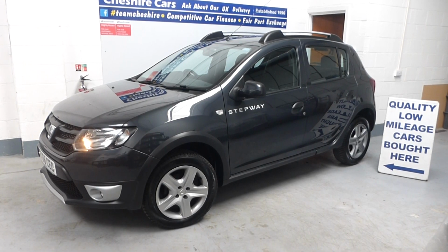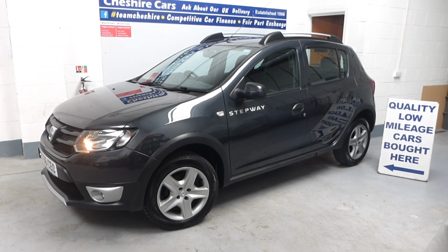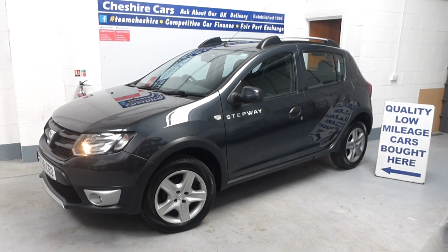There will be an independent inspection report, and we're offering the car with a UK-wide warranty for 3 months or 3,000 miles. We've been established for 29 years, and we have an enviable reputation for good, straightforward and honest car dealing.